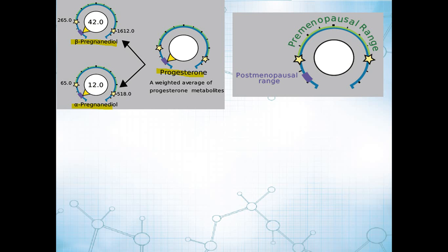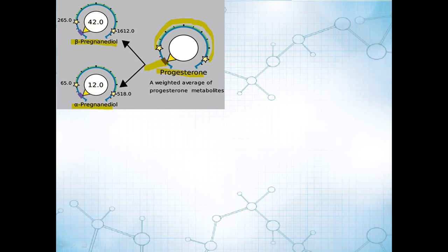alpha metabolite. These are going to track reasonably well with systemic levels of progesterone, serum levels of progesterone, and the situation you see here in the upper left is what you'll see for a postmenopausal woman typically. As you can see from the key on the right, between the stars is the premenopausal range when the woman is ovulating, which helps her make a lot of progesterone, and the little purple band, which this patient is within, is the postmenopausal range.